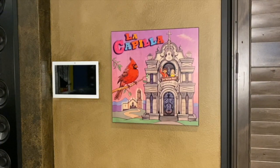A nice benefit of having a brother who's a cartoonist in San Francisco is that I can get some custom art made. And so here's the sign for La Capilla. And that young lady in the yellow dress standing next to Miguel is actually my daughter, Rose.